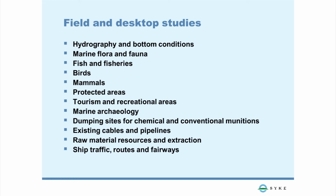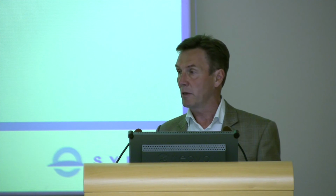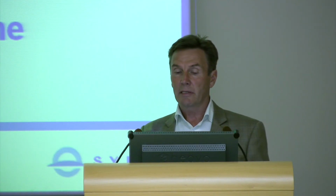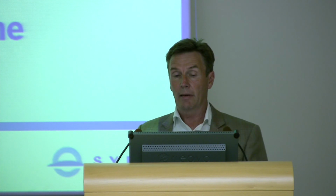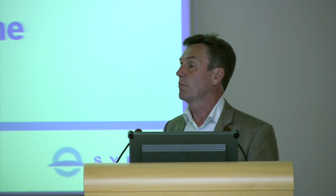The field and desktop studies which were carried out covered more or less everything, from hydrography to ship traffic routes and fairways. During the field campaign, more than 1,000 water and sediment samples were taken at about 100 monitoring stations, and quite a lot of fish, marine mammal, and bird research was carried out, and definitely quite a lot of geological engineering surveys along the pipeline were done. It means that there's quite a lot of data, and this data has now been given to the so-called data and information fund of the company, and it's available also for scientific use, so this is not too bad.